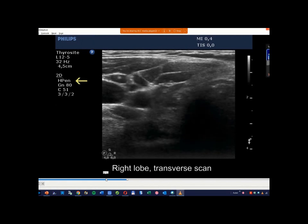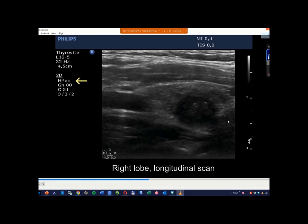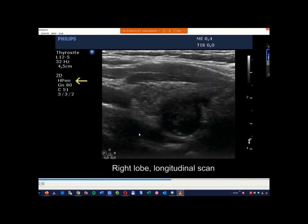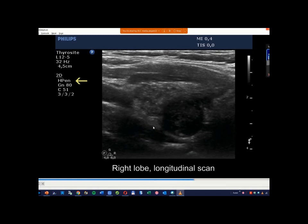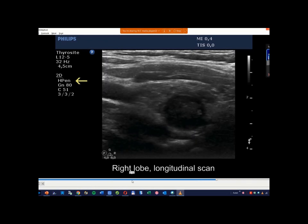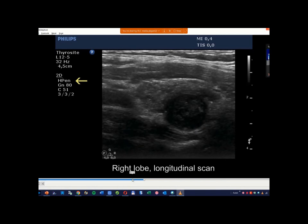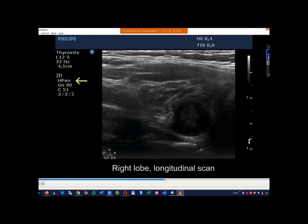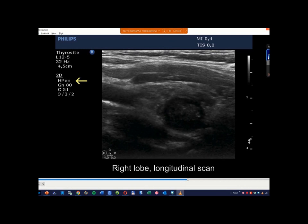But regarding today's topic, the issue is that this nodule has increased rapidly. It contains microcalcifications. It has a bit irregular borders, not very much, but a bit irregular borders. So occasionally we can send the patient to surgery on the ultrasound presentation and on the follow-up results despite the negative cytology.